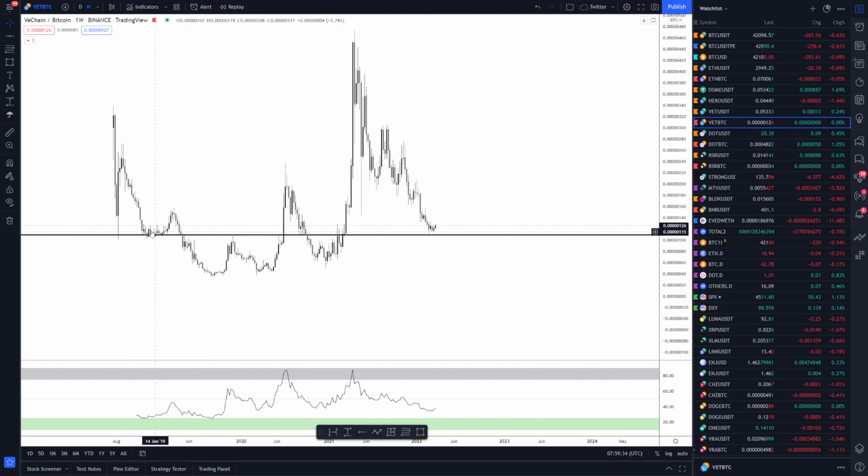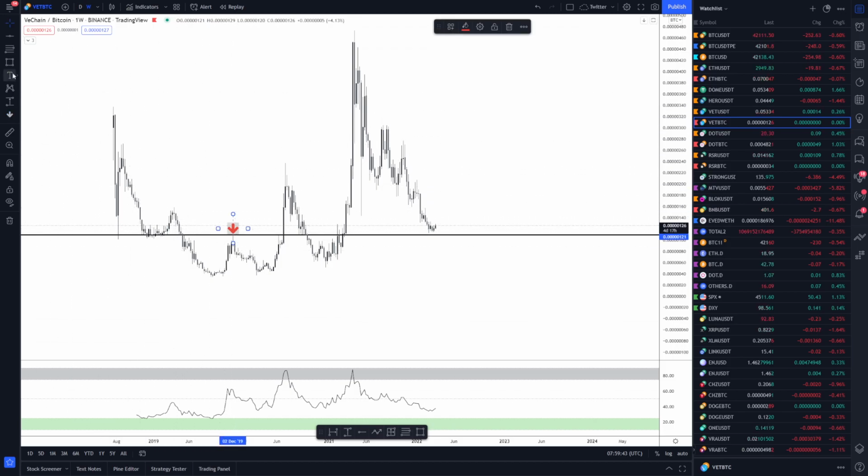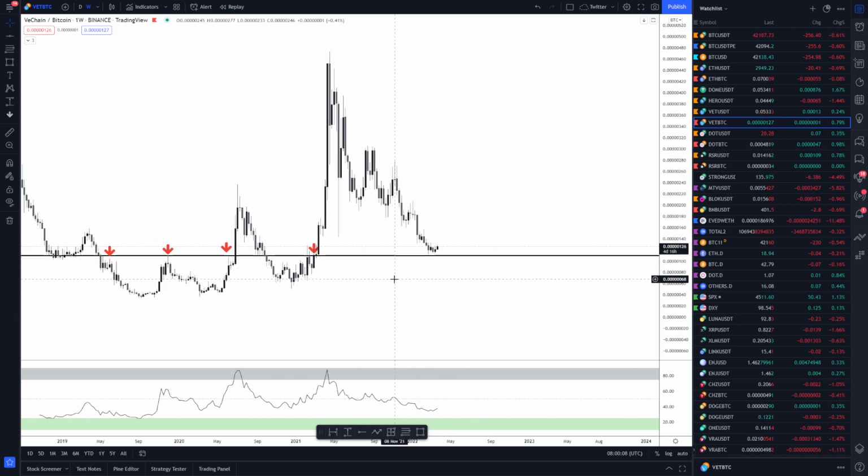If you look at this level here, it was a major area of support back in 2018. Resistance level here. Let's see if we can get a little bit of an arrow going. As you can see, it was a resistance level there. Resistance level there. Then it was major support back here. And then again, as you can see, resistance level there and there. So it's a clear area of resistance, which you should be potentially looking at buying. This is an area down at 110 Satoshis. We're currently at 126, so I think there's a good time to potentially place some orders down there.